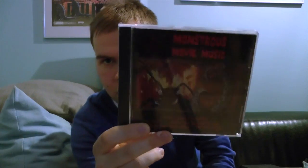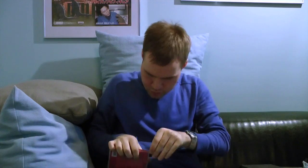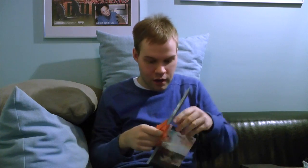Okay, and then the second one, it is called Monstrous Movie Music. This has re-recordings of four classic monster movie scores. The Mole People, Them, It Came From Beneath the Sea, and It Came From Outer Space. Let's open this then. Be right back with the scissors. Okay, let's do this.